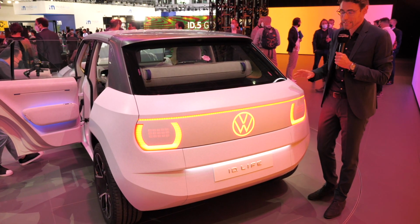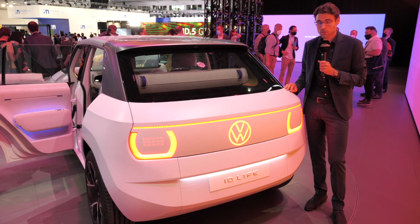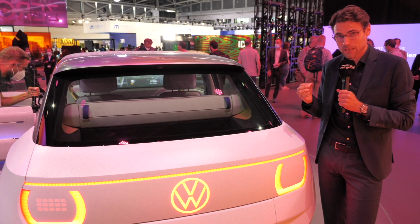But even more interesting is the pricing. This one is supposed to hit the market in 2025 for around 20,000 euros. And this, of course, would be a game changer to have really an affordable small EV on the market from a mass manufacturer.